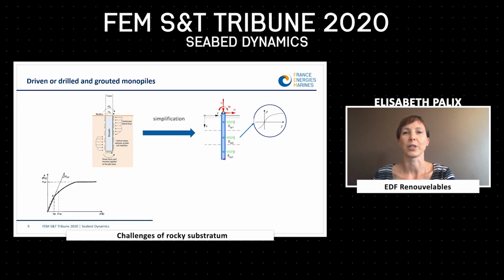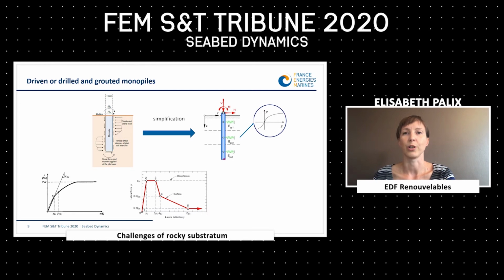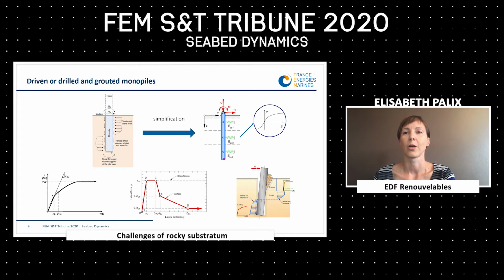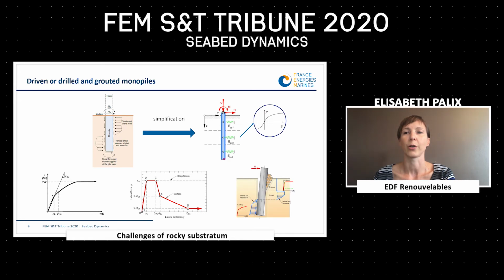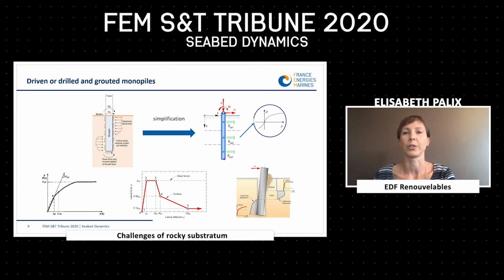Will you use something that is quite similar to clay, or something that will show a brittle behavior after a certain displacement, or will you use different PY curves depending on if you are in a broken zone or in a deeper area of the pile?